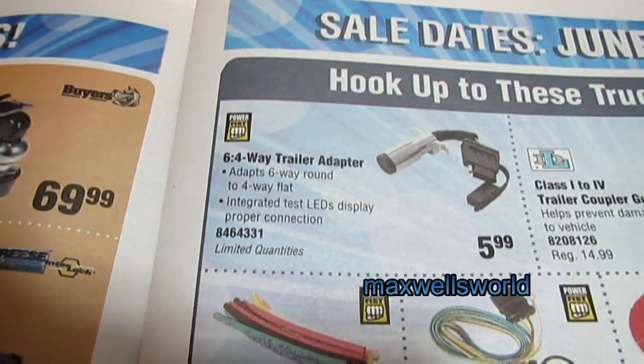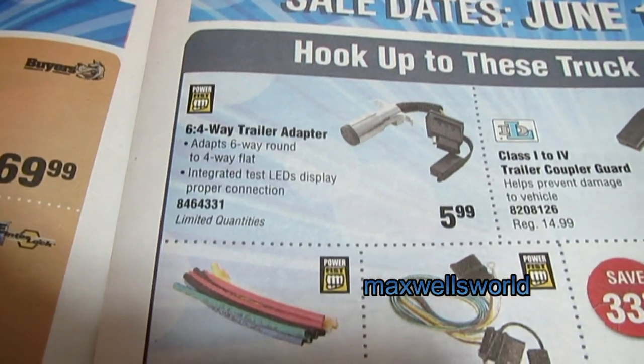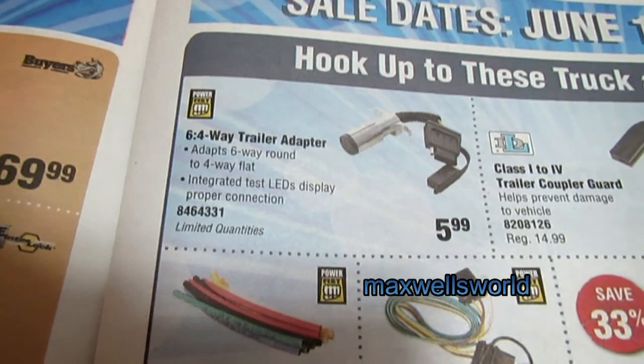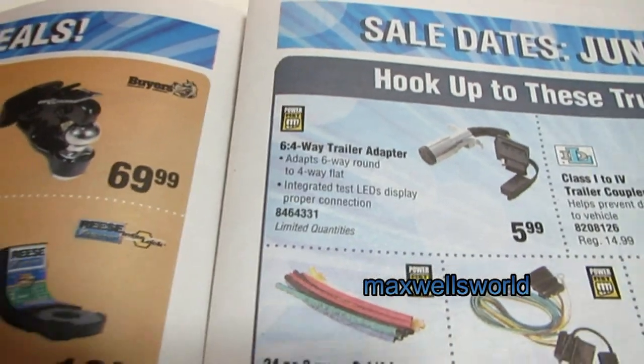This over here, we have a 6 to 4-way trailer adapter. It adapts your 6-prong truck plug to like a 4-plug for like a smaller trailer, and it's on for $5.99, so that's a fairly decent buy.